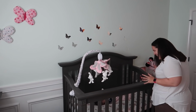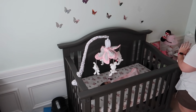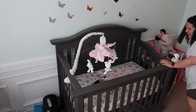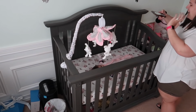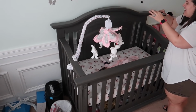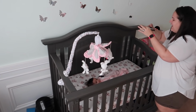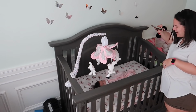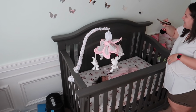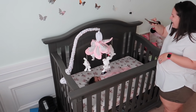See, it's so new, huh, mommy? It's so new. Yay, Everleigh. Are you gonna have a nap in your big girl crib? Is it nap time, mamas? Yay!